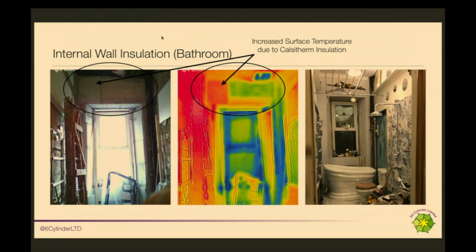And I used dianthenite as a kind of leveling layer behind, and you can't see it too well here, but at the top of the wall at one point, I'd only partially installed the calcitherm. So it was dianthenite on the right-hand side of the wall, and calcitherm on the left-hand side above the window. You can see on the thermal image the difference between the surface temperature of the two. It's a pretty big difference. And I'm pretty sure at that point the dianthenite hadn't completely dried. I was hurling everything on the wall relatively quickly.